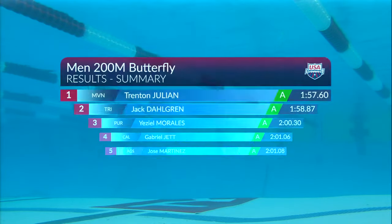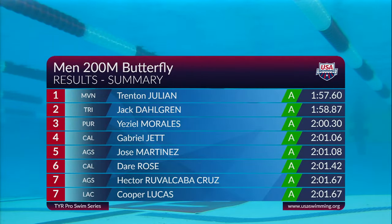Summary on the board now in the men's 200 butterfly. Your top seed will be Trent and Julian with that 1:57.60, ahead of Jack Dahlgren, Yaziel Morales, Gabriel Jett, Jose Martinez, Dare Rose, and a tie for seventh, Cooper Lucas and Hector Ruvalcaba Cruz at 2:01.67.